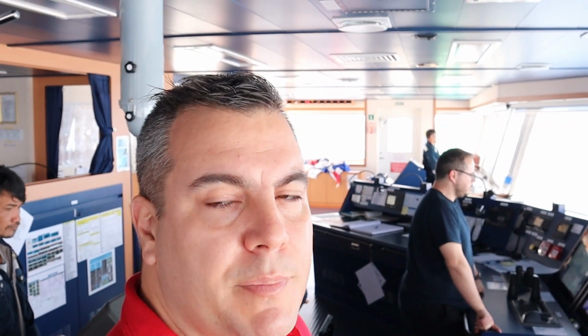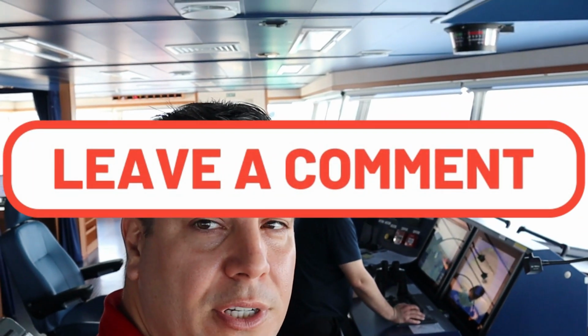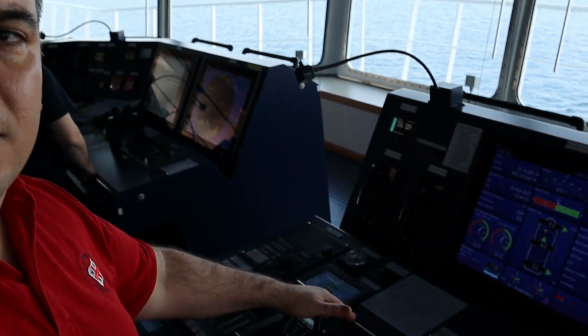We're going to reduce speed to about 5 to 6 knots. Now we're at 8.5 knots. So I'm going to stop the ship's engines now in order to make a stop so that the ship speed drops. This is the main telegraph here.